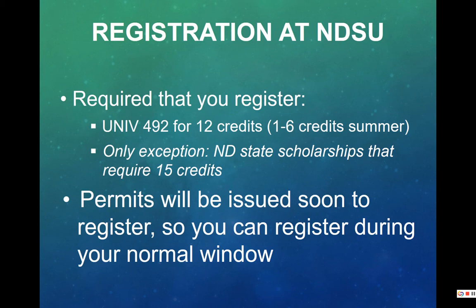Like I said, I will be issuing the permits, so you'll get an email that will have instructions on how to go through the registration process. There isn't a super hurry at this point to get that registration in, because it's not like it's going to fill up. We know how many people are going and things like that. But when you do get the email and your registration window opens, just at some point, please go in and register so you don't run into any issues with forgetting and then potentially that causing issues with financial aid or things like that down the road.